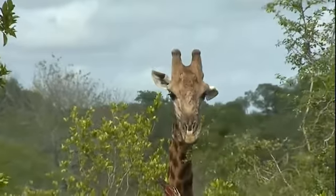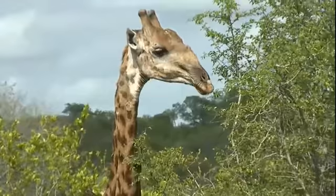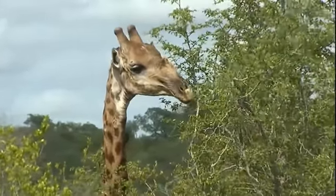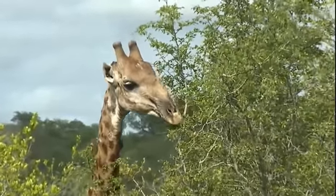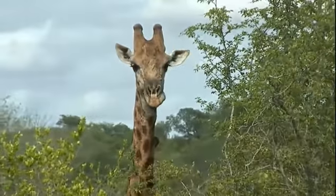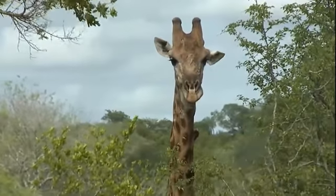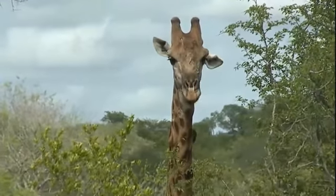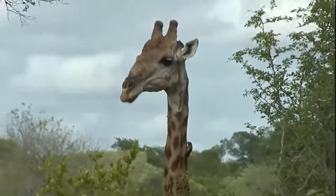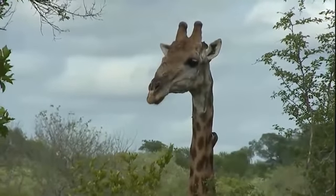So now, if we watch closely, we'll notice that he is eating a buffalo thorn, which is the same tree that I spoke about yesterday morning, the one that ripped my t-shirts. It's incredible the way it can actually feed on this tree without getting its lips tangled and its tongue caught, but they are highly adapted and suited to feeding on these thorny bushes, and also willing to take one or two pricks to get to the very tasty leaves.